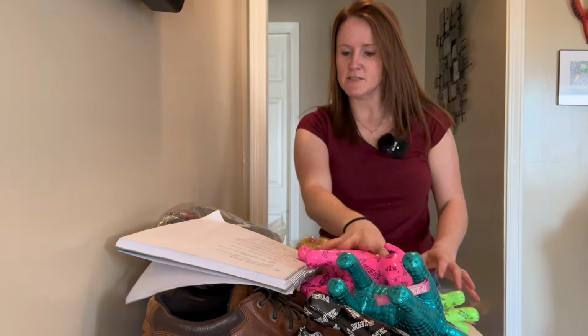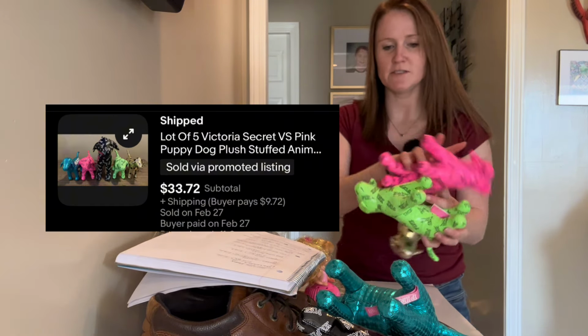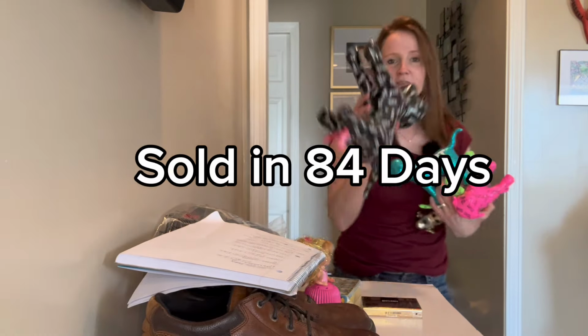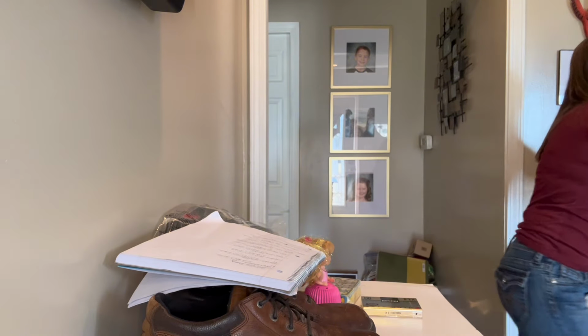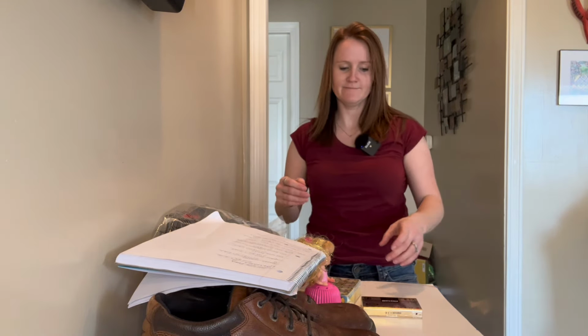We got the Victoria's Secret dogs, a lot of 5 of them sold on eBay for $33.72. They are super cute. This huge one. I've had these for a long time though. We have to keep those up from the actual dog that we have because she will chew them up.